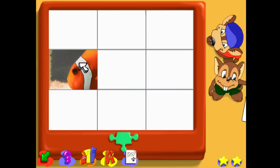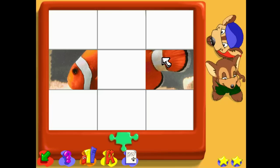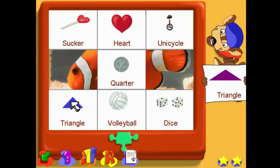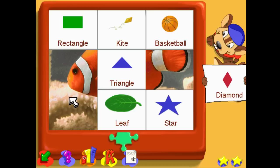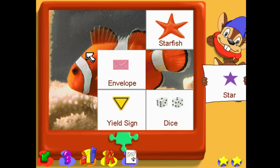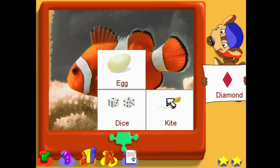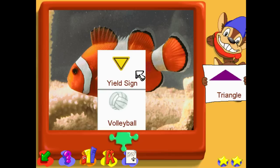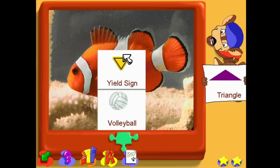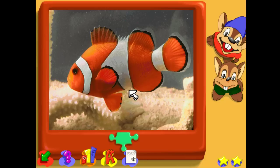Find the leaf. Find the object kite. Find the triangle. Find the object kite. Find leaf. Find starfish. Find kite. Find the yield sign. Brick. Wow, you got all the pieces. Cool picture, huh?